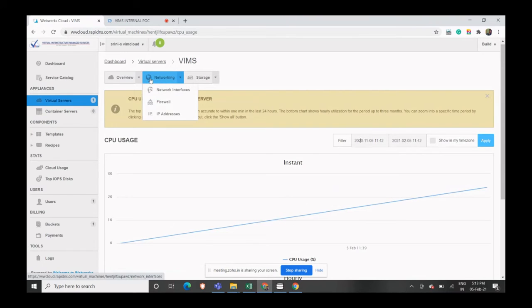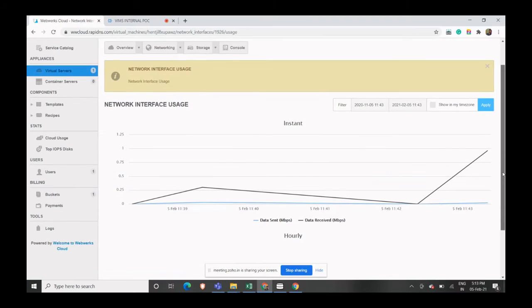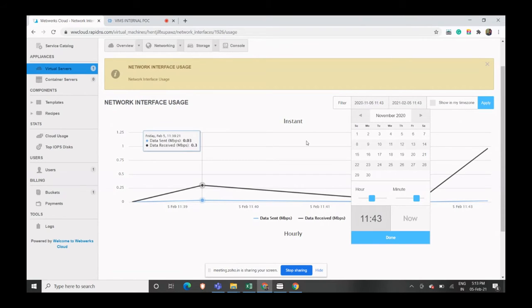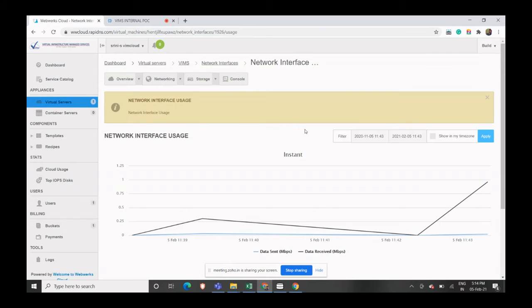And another relevant option is networking option, wherein you will get multiple options: networking interface, firewall, and IP address. So once you click on network interface, you can able to monitor the bandwidth usage of this virtual machine. So the port speed we had set 100 Mbps for this virtual machine. Interface usage, you can click on this, and it will give you an overview about the network interface usage, about the bandwidth. Here also you can apply filter along with the date and time, and wherein you will get an overview. You can see data sent, data received. Every detail will be there. What was the transaction? Here you can see what was the utilization on that period of time. Okay, this can be seen by this option.